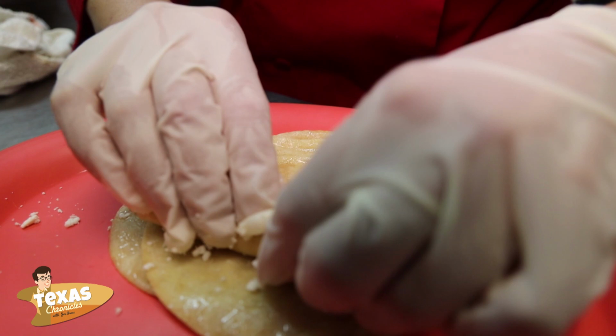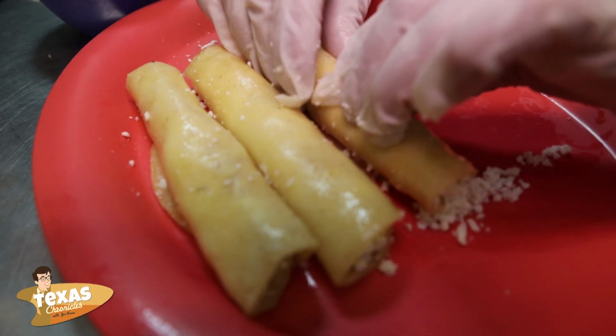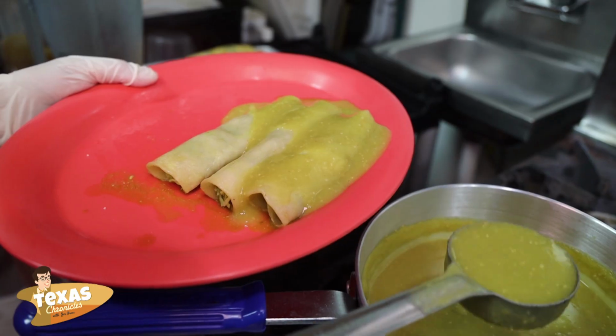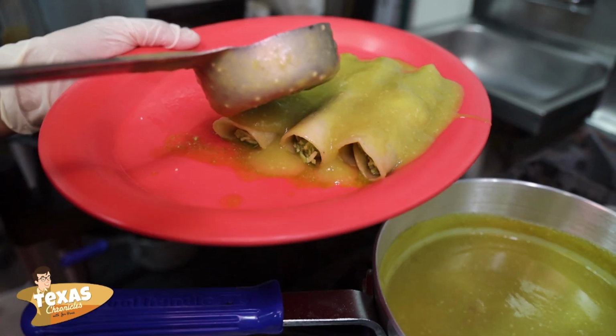So much care and time goes into every dish at Krave Tacos. Each enchilada is hand-rolled to order, then covered with their made-from-scratch sauces.